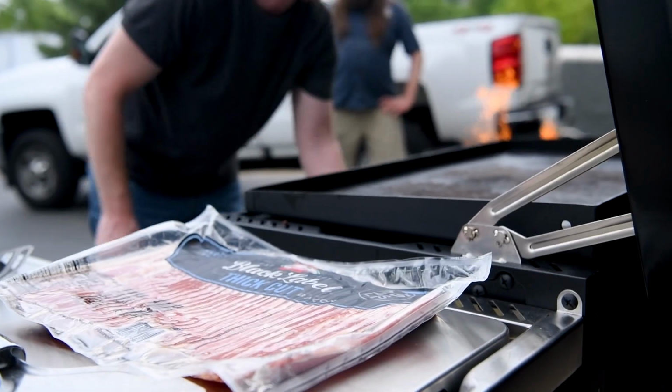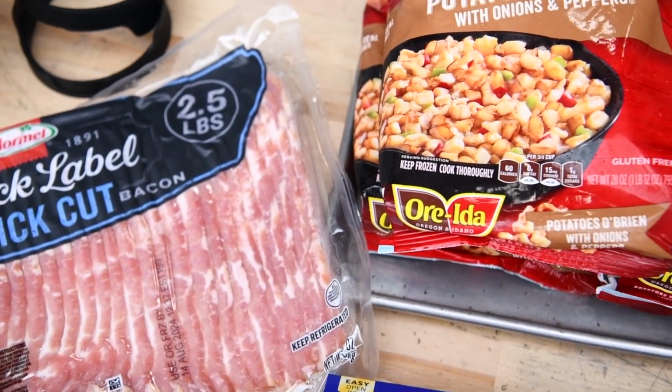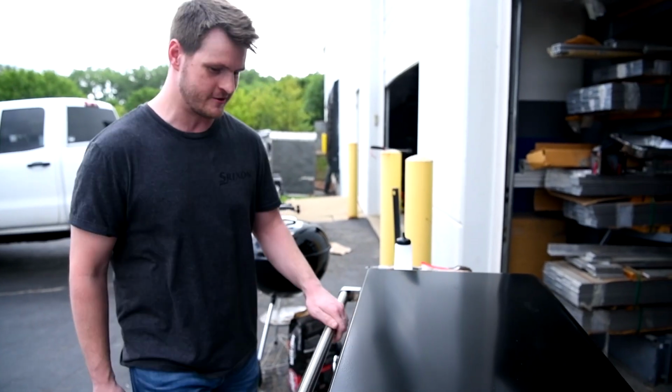Squint from Ketch decided to give the guys in the shop a good day of food. So we're gonna start off with some breakfast burritos here. Gonna use this new Weber Slate that we got, see how this thing goes.